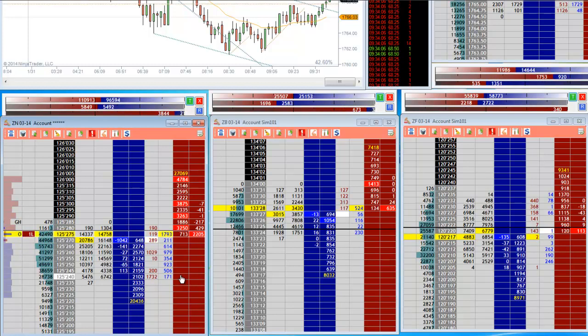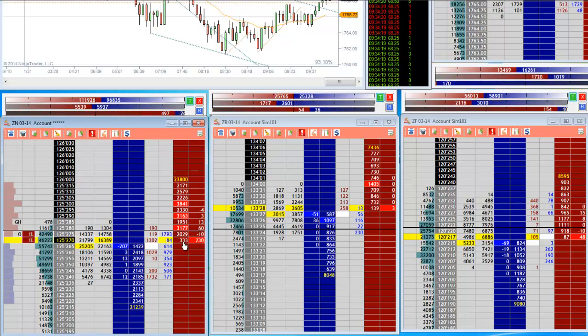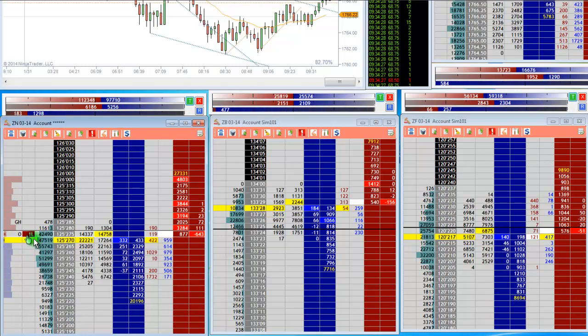Okay, this is a really excellent example of a fade setup using the synchronicity between the 10-year note, the 30-year, and the 5-year. And you can see over here on the 10-year, I was kind of trying to get in. Really, I was trying to get in late here. You see me move this around and eventually exit.